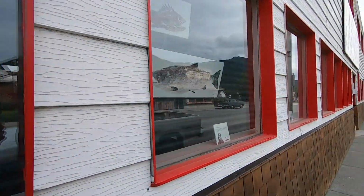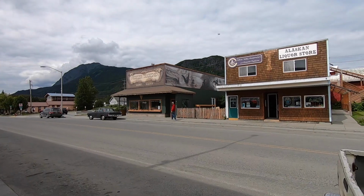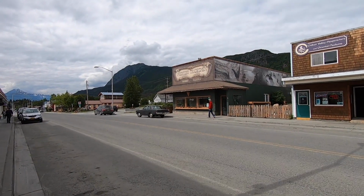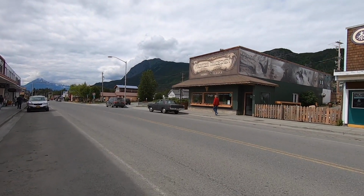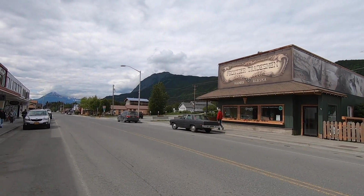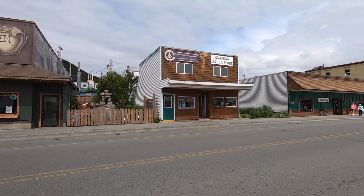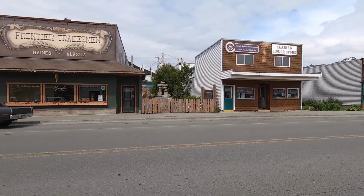This looks like a market or something. Frontier Tradesmen. It goes on down there. A couple more blocks. I think that's it for Haines. Look at that stack of rocks in the back there. Probably can't see it.